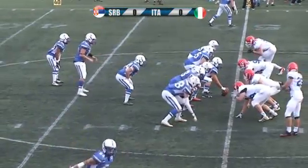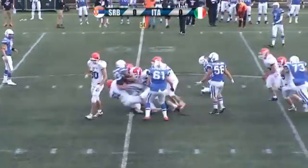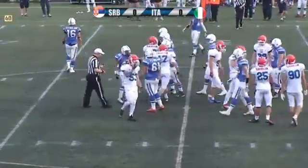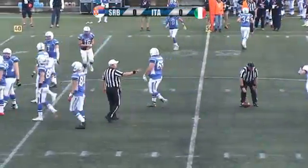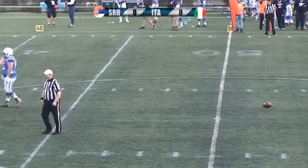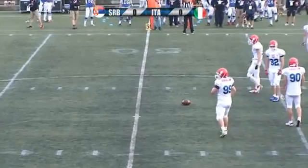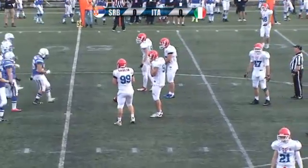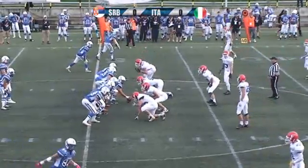Italy on the field again with Costa on the offense and Youssef Ratib running the ball for a 2-yard gain after being tackled by the Serbian D-line. In my humble opinion, the best part of the defense for Team Serbia, taking care very well the Italian running backs and quarterback when he tried to escape.